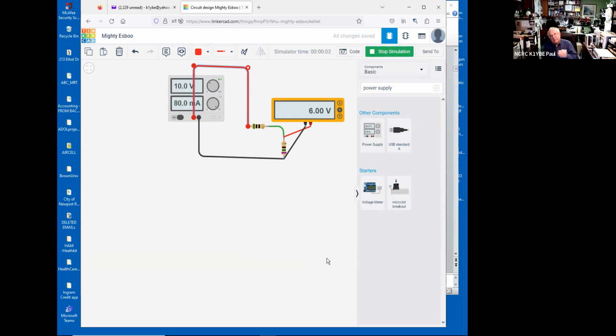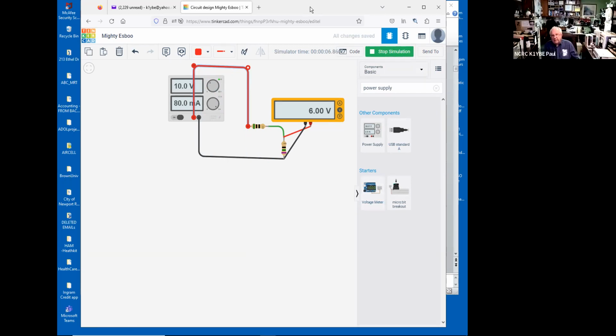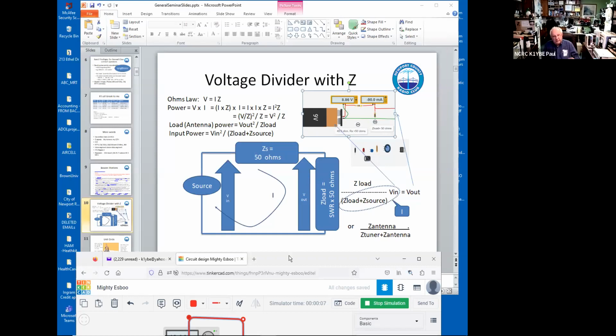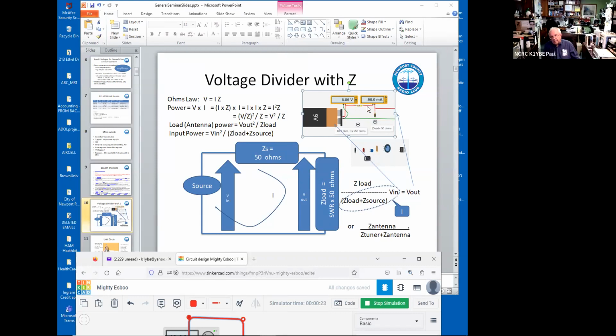I gave you this formula out of the blue. What's the practical value of this? Well, the practical value is that this voltage divider is used everywhere in radio. In the specifics of the radio system, this battery is your radio. It includes this 50 ohm resistor when you bought your radio. So your radio plus this resistor is really the radio. This point is the connector at the back of the radio, and this is the antenna.